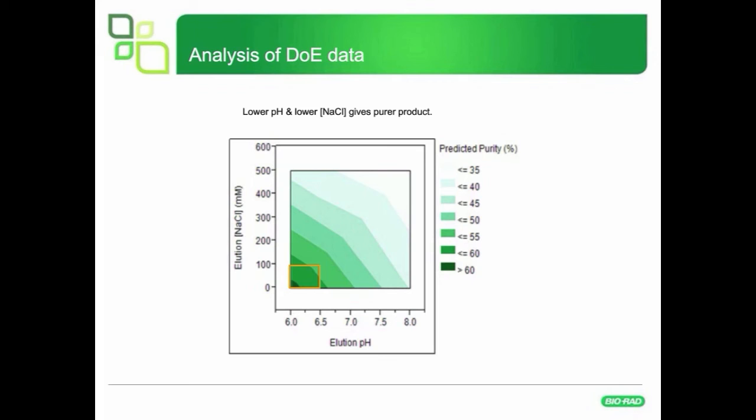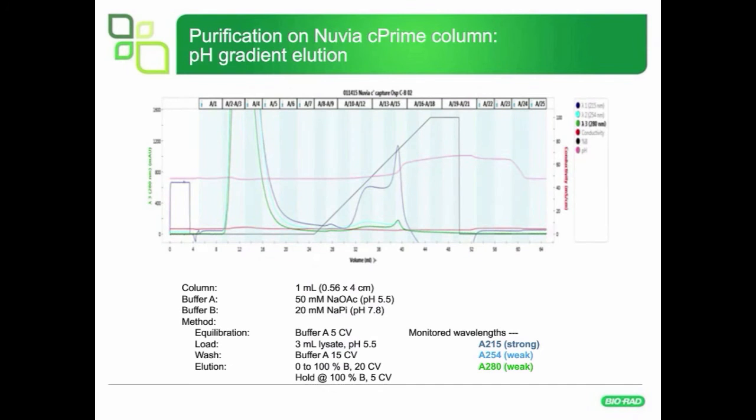So we used this data to design a temporary or a trial elution scheme. What we did was load the material onto the column at pH 5.5 out of the cell extract. Then we eluted with a gradient from pH 5.5 to pH 7.8, going from acetate to phosphate. We took various fractions and analyzed them, and I'm going to show you that on the next slide. This is the elution chromatogram that we achieved.